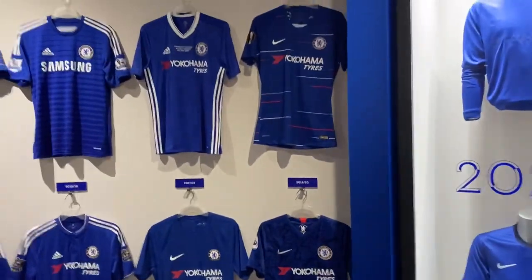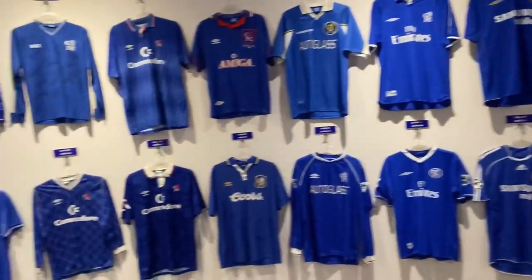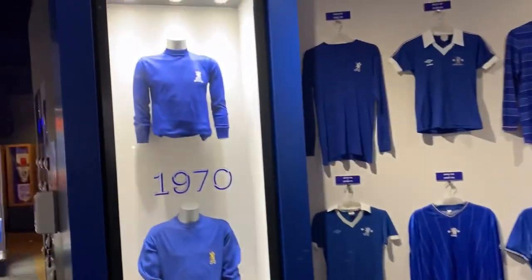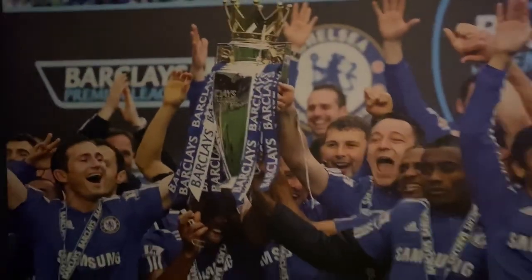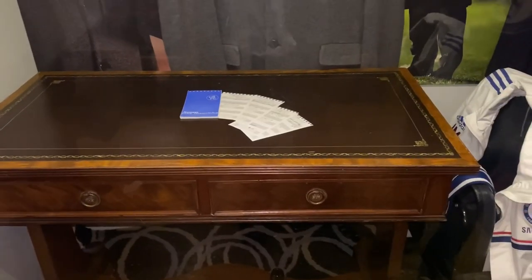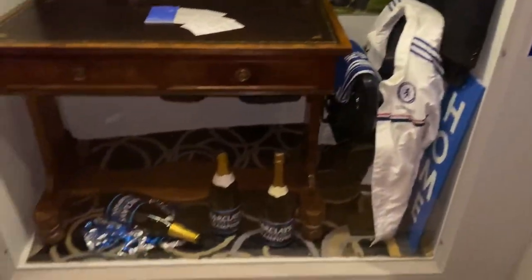Right, these are all the shirts, guys. All the shirts of Chelsea, that's a nice one. 1971. It's funny how he always used to say, I don't use my body. Jackie Morris, Jimmy Greaves, John Terry, Ron Harris.